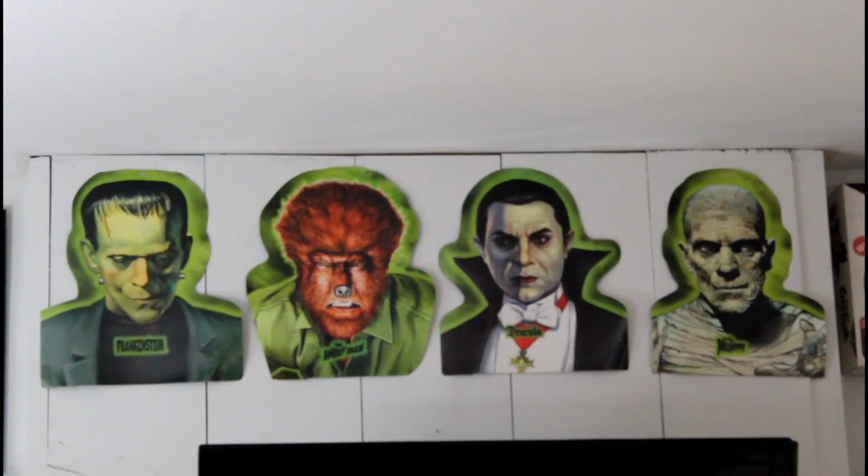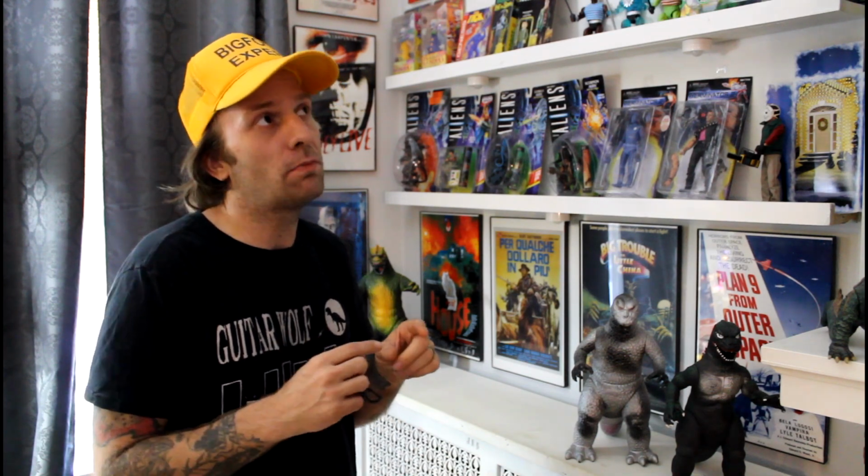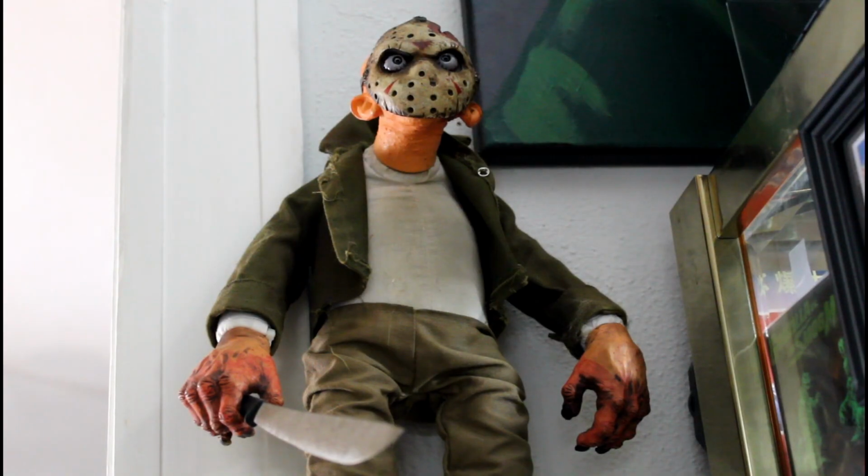So up above the television we've got some Universal Monsters cardboard cutouts. I don't know exactly where they came from, but what I was told when I bought them was that the guy thought they were from the post office when they issued Universal Monsters stamps. Again, I don't know how true that is. If you have any idea where they came from, let me know, because I like to know stuff like that.